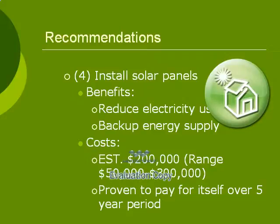Our fourth recommendation for Harmony Health Center is to install solar panels. By installing solar panels, it will help to reduce the amount of electricity used from FPL. In addition, Harmony can also benefit by using it to act as a backup energy supply if power should fail. The cost of this type of project can be pretty expensive, ranging from $50,000 to $300,000. Our estimate of the cost based on the size and energy usage of the facility is approximately $200,000.